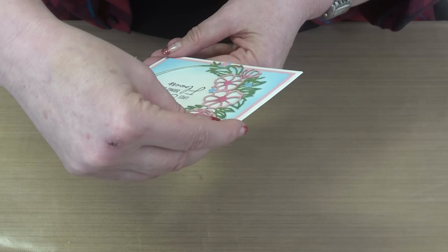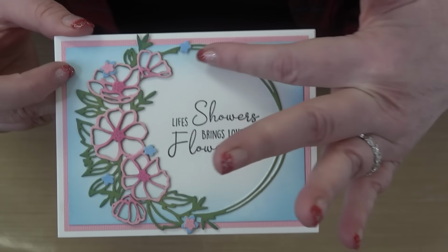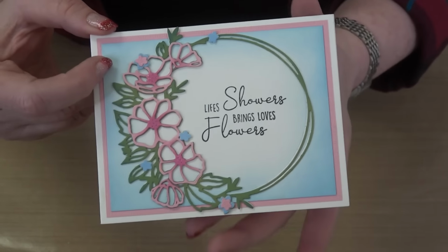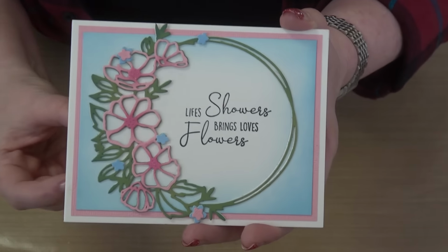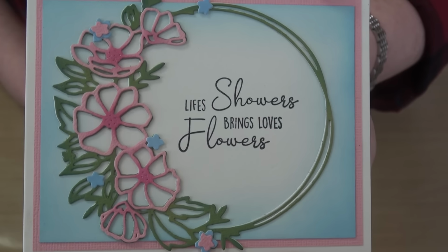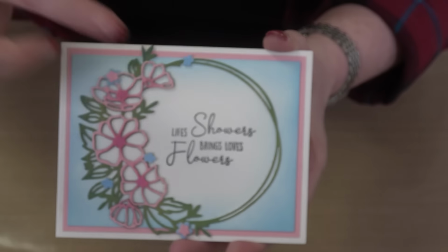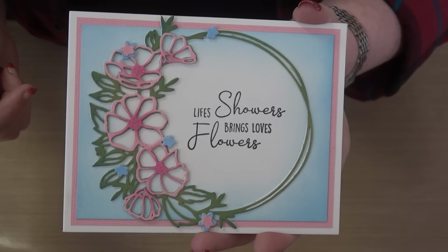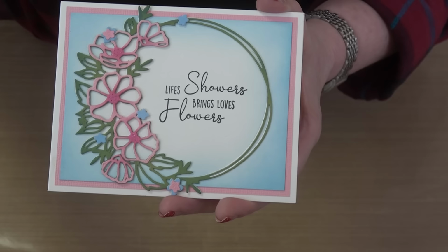Life's showers bring love's flowers. Look at how pretty this is. And do you see how they've left the center kind of in that ivory color? They've inked all the way around in the blue, but they've left negative space here, which really draws your eye into that card. It forces your eye to look into it, because that is now the focal point. Really lovely. Add a little bit of ink all the way around and leave yourself some open space. Negative space is something to be embraced.